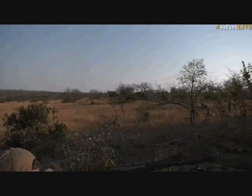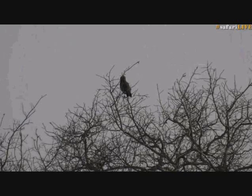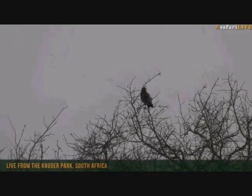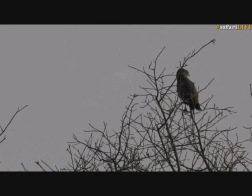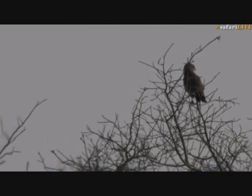It's having a bit of trouble balancing with all this wind. You see it kind of bouncing around all over the place at the moment. It can't be easy to be a big bird on a small branch like that when it's windy, because your weight will cause the whole branch to move and shake. So it's not going to be very easy at all. Anyway, nice to see, nonetheless.